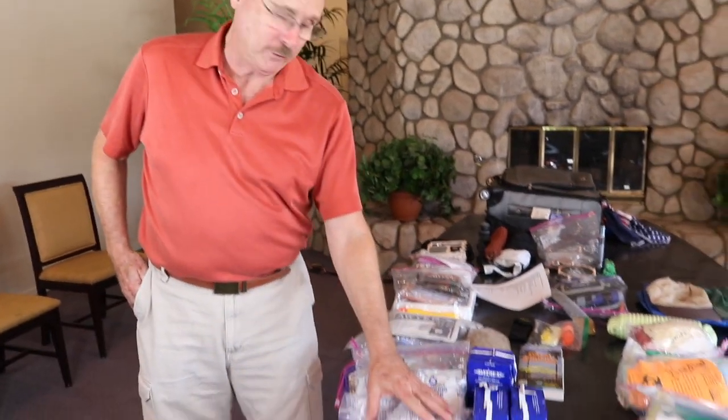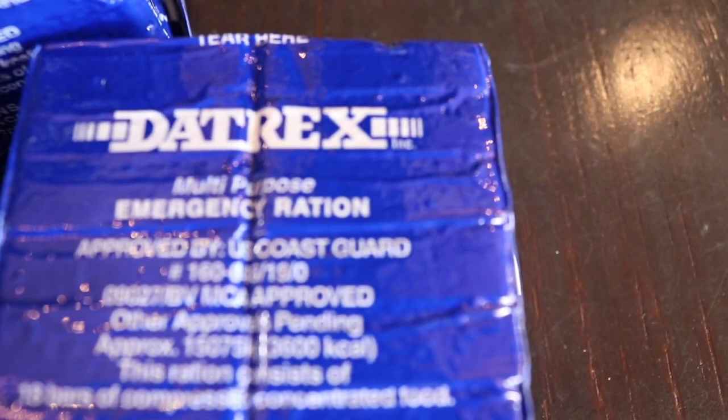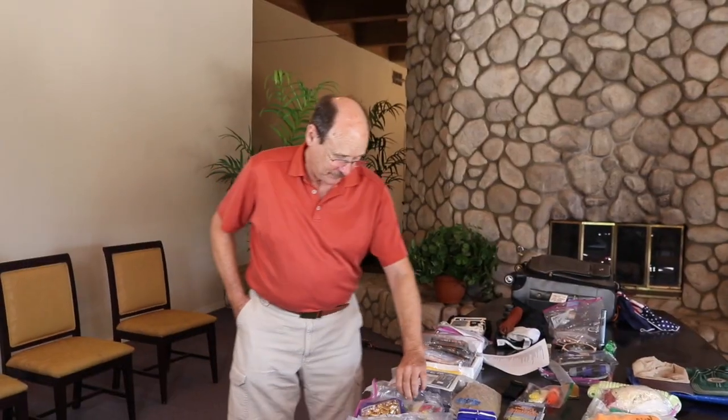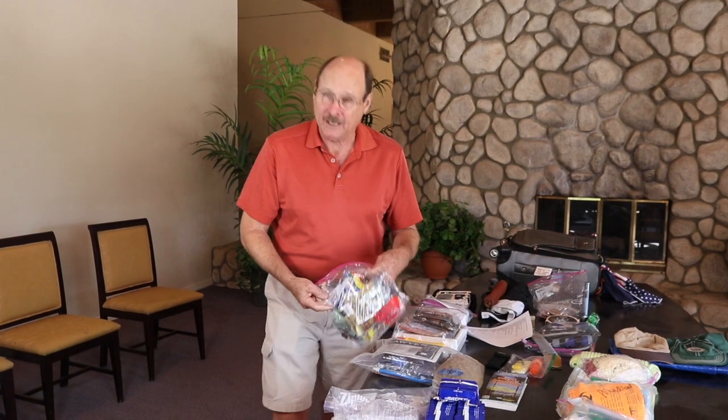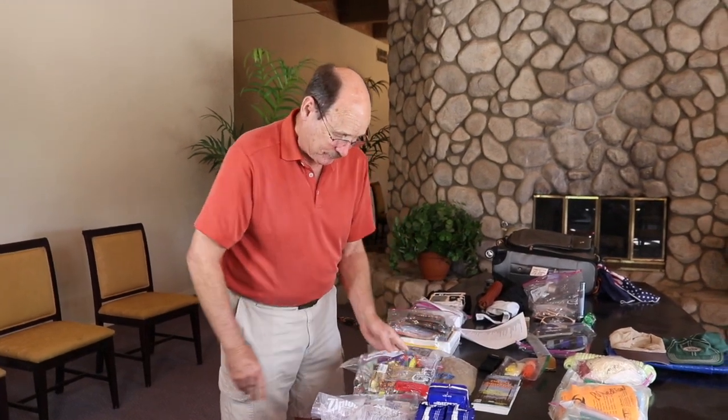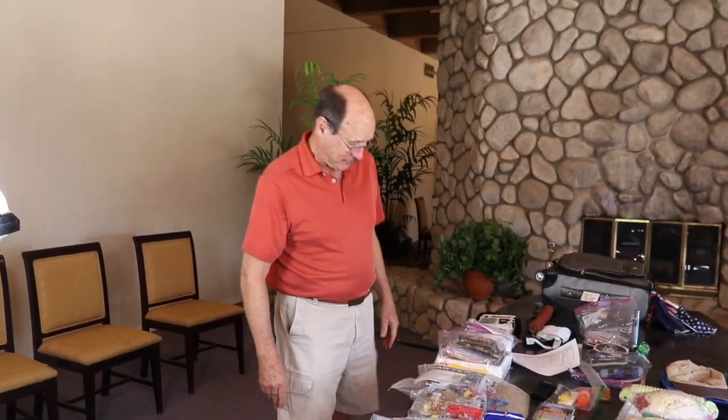In this, I have this broken down into several different areas. So this is my food and water. I have a 3-day supply. These are really not too tasty, but they do keep you alive. I keep some snacks because in a disaster you don't want to be denying yourself of very much.